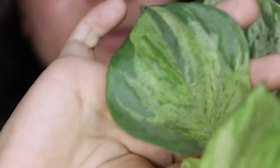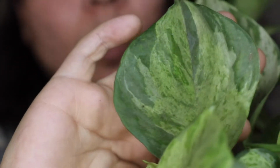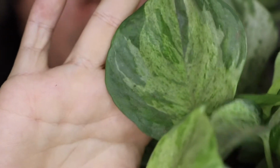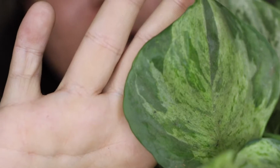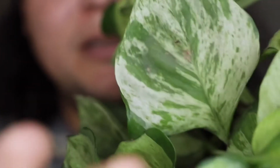This one has multiple variegations. So the plant is green, of course, but then it also has a white creamy color with gray and yellow, and you cannot really tell where one variegation starts and another ends. So it's highly variegated, and it's just variegated all over the place. So this is my pothos favorite for August.